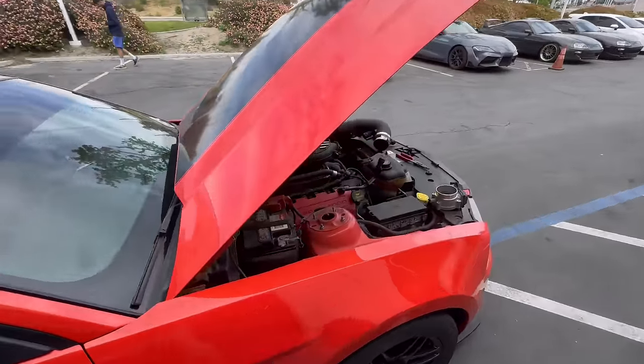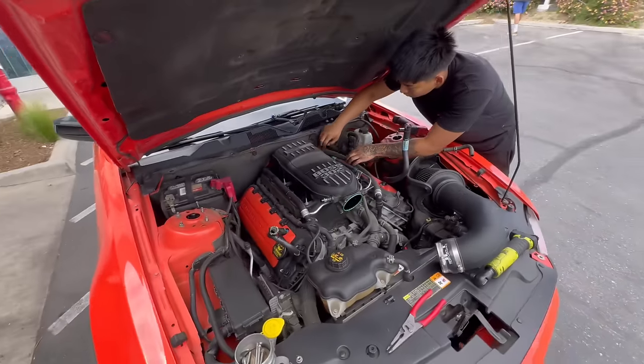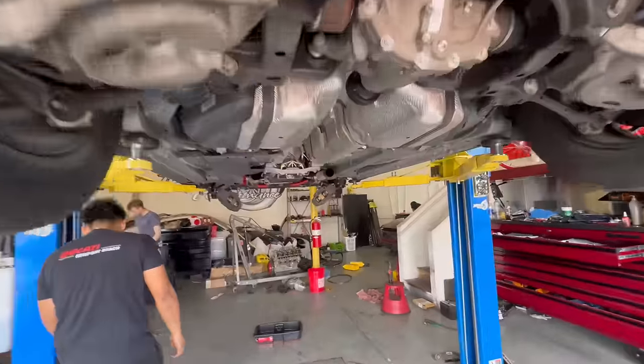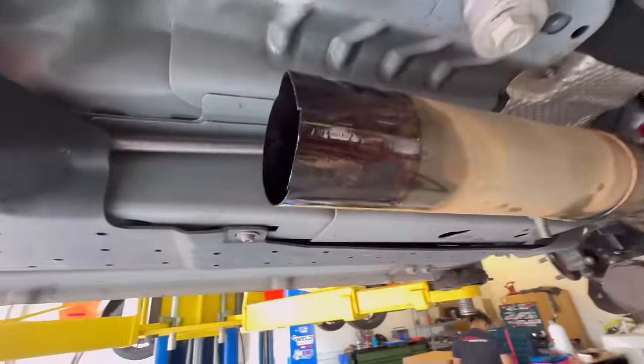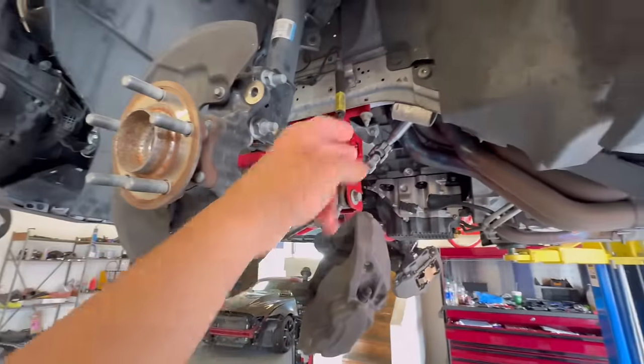Car was running rough, so we're going to do some injector cleaning on it. Injectors are probably clogged up. Damn, son, look at all the oil from when you popped it. All the oil. Goddamn, son.